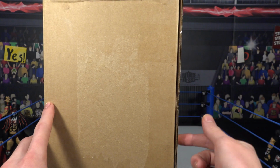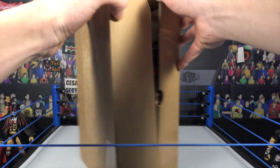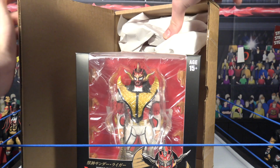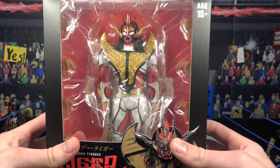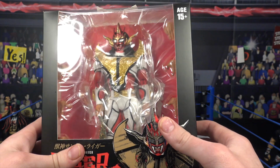But yes, we have a mystery package right here. It's not a mystery if you read the title, but without further ado, we are going to crack this package right open. Oh my God, it is Jushin Thunder Liger, Storm Collectibles, Ringside exclusive. Wicked looking action figure right there. Holy crap, this figure looks freaking amazing.